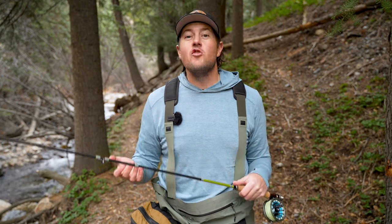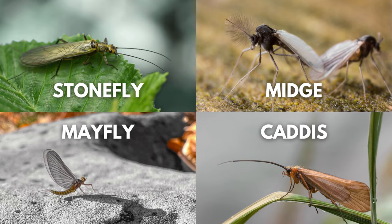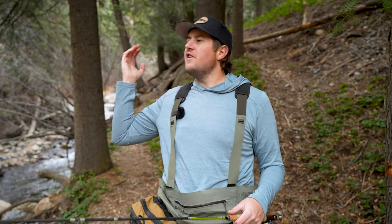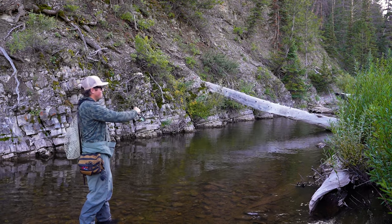At this point, you've probably heard of some bugs. Mayflies, caddis, stoneflies, midges. Does knowing the names of bugs and fly patterns help you as an angler? Yes, 100%, absolutely. And as you progress on your fly fishing journey, being able to recognize these bugs is gonna become second nature. But as a beginner, you're still trying to figure out how to cast and mend and not get stuck in another tree. You've got plenty of other things to worry about.